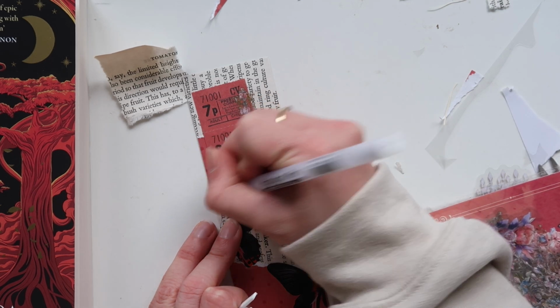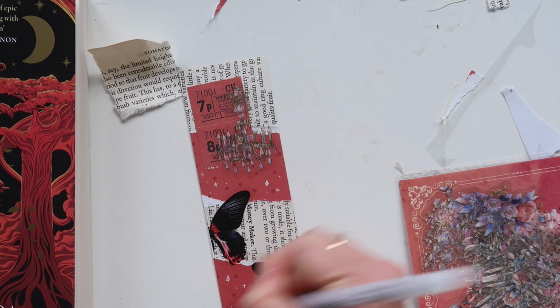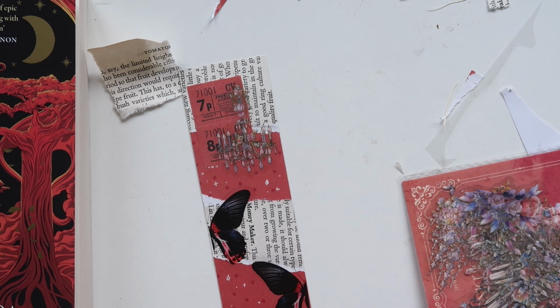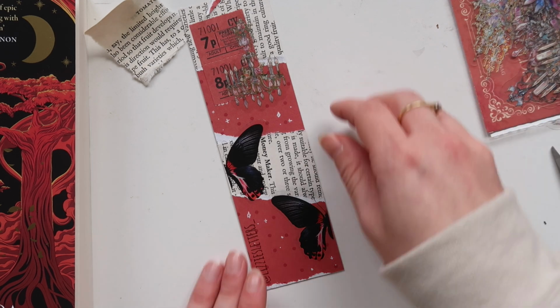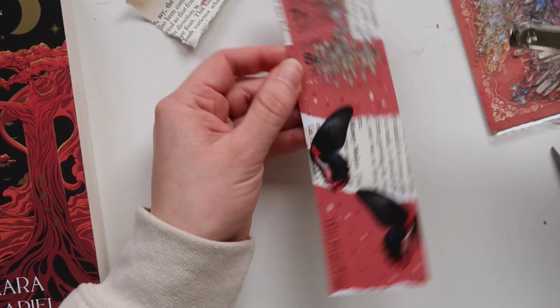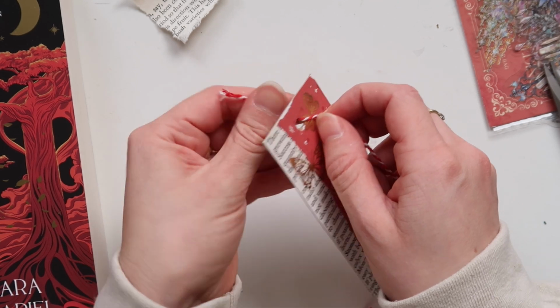I also decided to stamp it with my Instagram username just in case anybody did pick it up. Then maybe they wanted to chat about the book or discuss the story, or maybe they don't like the book either, so they want to tell me how much they don't like it.